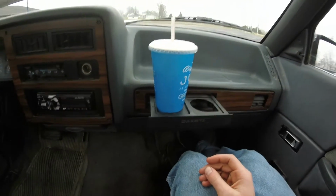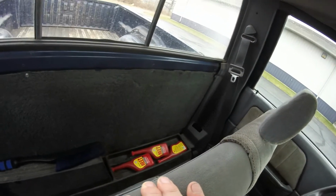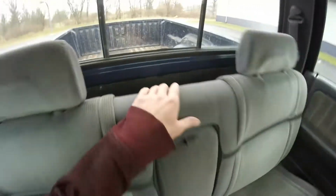Got these cup holders that are sort of useful, sort of not. Back seat. All the spare tire stuff is down there. I got some fuel line antifreeze because I'm trying to do that, plus clean the fuel system out. Got my scraper back there.